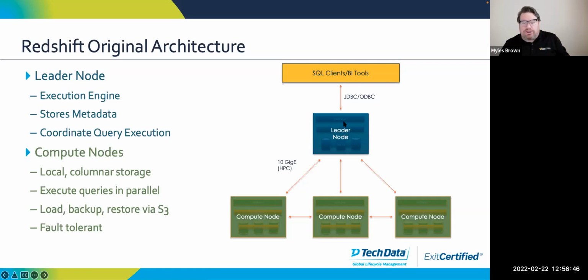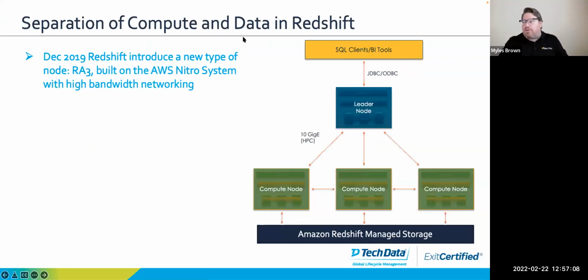And so the leader node's job was the SQL endpoint. So you send your query there. It builds an execution plan, looks at whether you are allowed to do this query, and then it would basically build an execution plan, compile some code, and send it to the compute nodes. So they weren't very smart. They just did their work. Right? Well, eventually they decided to separate the compute and the data.